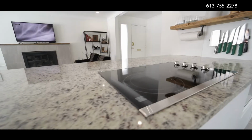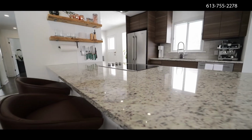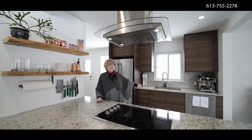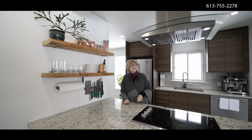Great hood fan, a professional hood fan here. And it's just a lovely space. Soft close kitchen doors too, which is nice, and drawers, which I always like in a house. Come down and I'll show you the bedrooms now.